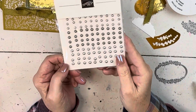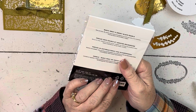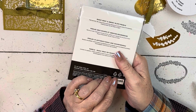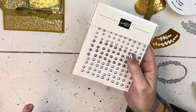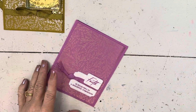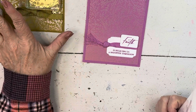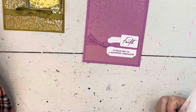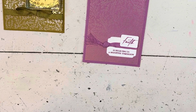So for the embellishments, I'm going to use these. I think they're not part of the airplane. I don't remember what set they're part of. They're basic gray and smoky slate. So at first I was gonna get gold and pink, and then I thought, well, this is kind of a sympathy card. Let me clean up my mess here so you can see what I'm doing. But if you notice the background of these papers, even though I did gold with this, the back of it is silver. So I think these are gonna look really pretty with it. Again, you're creating on the fly with me.